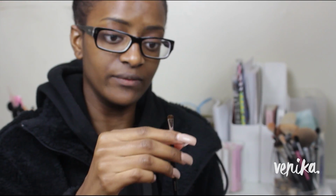Another eye brush. I actually got a few eye brushes in this haul, not just from Morphe, from Zoeva as well. I'll probably show you guys those next, just makes sense. The natural order of things, you know. So this is the Morphe M213. This is a really tiny brush.